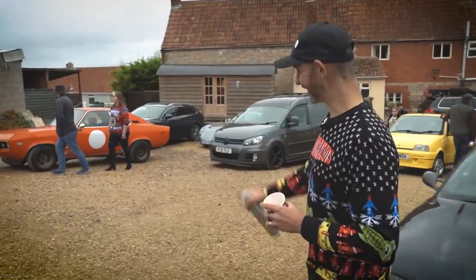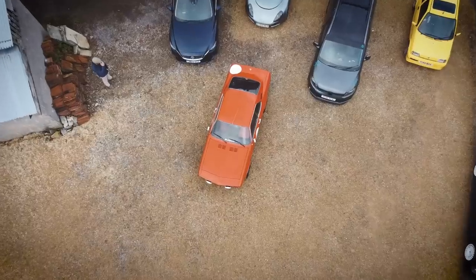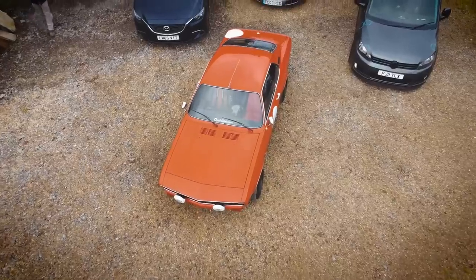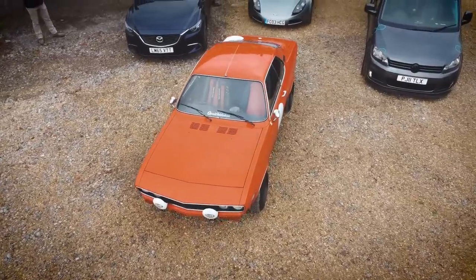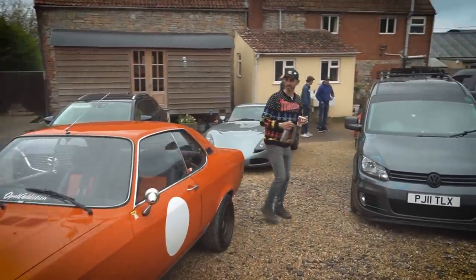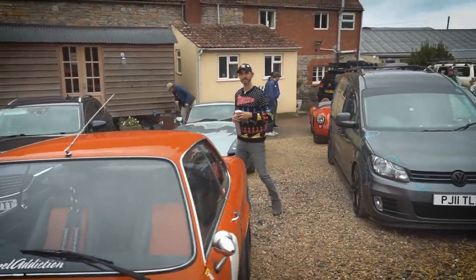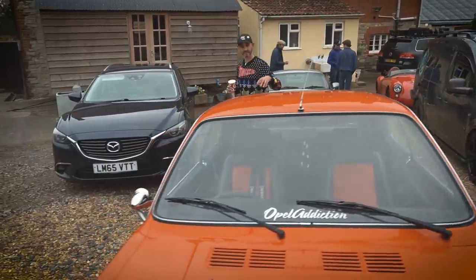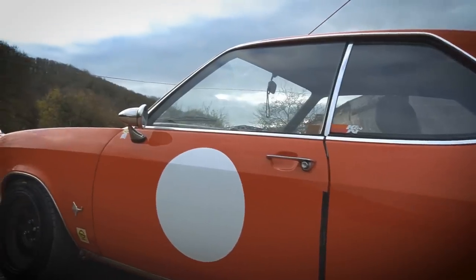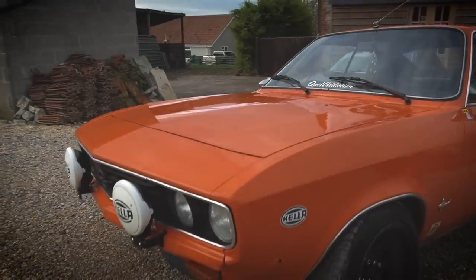Opel Manta A, what a car. Such a cool design, you never see them. And this is owned by a chap called Jack. Jack is a detailer by trade. That's his detail van, Hybrid Shine Detailing. Jack's had this for many, many years, but he's brought it out today, the first time he's driven it in 2.5 years. He's made the trip from down Plymouth way, and it looks so good, doesn't it? Love it. New wheels too.